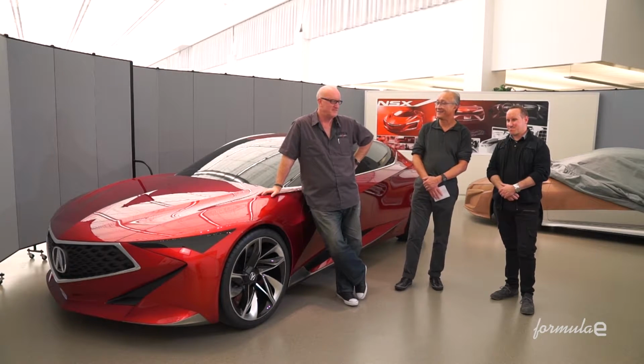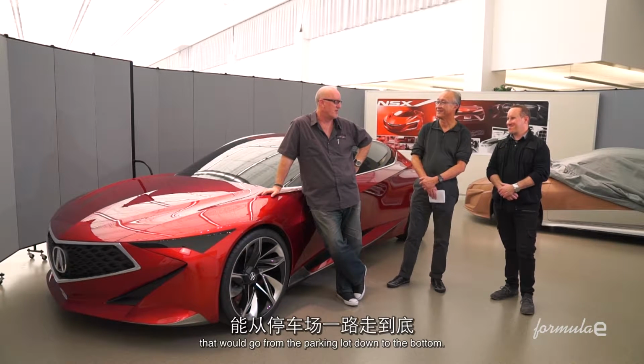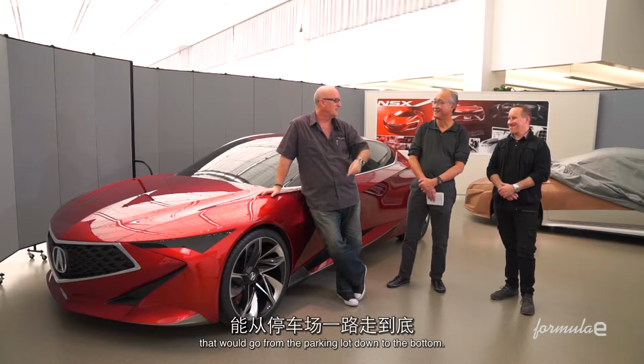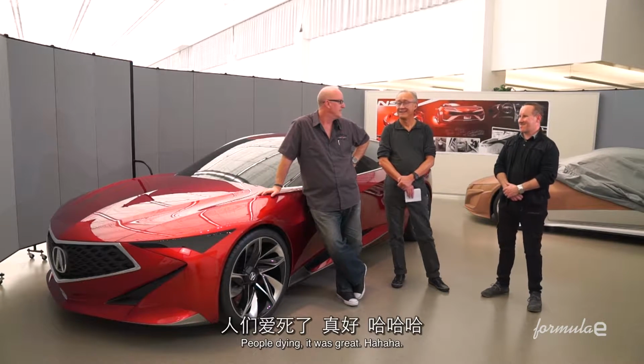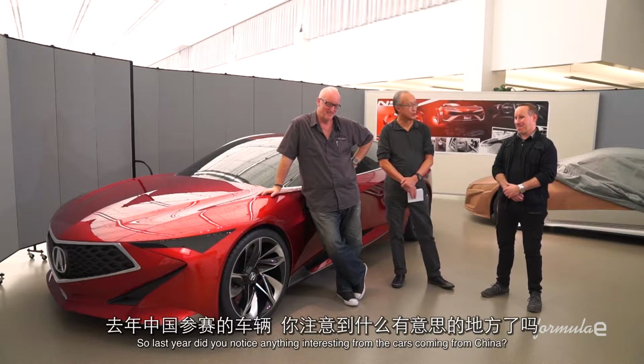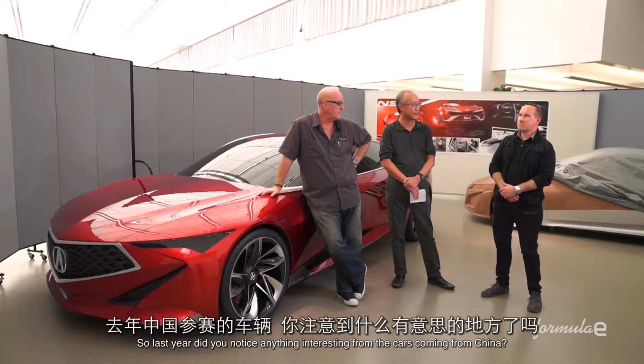Right. You know, remember us making little rubber band cars? Actually, mine was, we had to make a cardboard car that would go from the parking lot down to the bottom. It was awesome. People died. It was great.